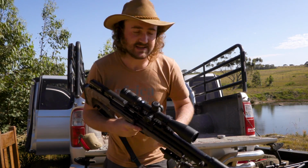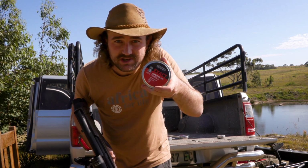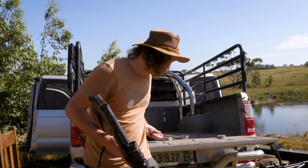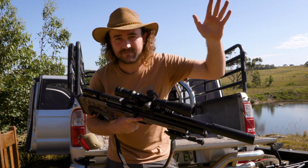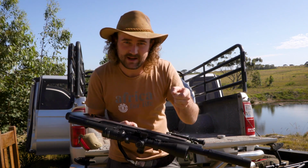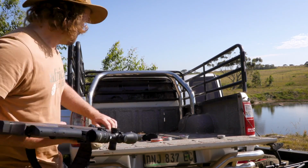We are shooting 18 grain JSB Jumbo Heavy Diablo, so staying with the JSB pellets, and we are shooting these at 910 feet per second, which equates to 33 foot-pounds. So again, it's just a few foot-pounds up from the previous gun, but it'll be interesting because we're shooting Diablo round nose pellets now instead of the Predator Polymag. So I have a feeling this is going to penetrate a lot, possibly even go straight through the block, but let's see. Should be interesting.